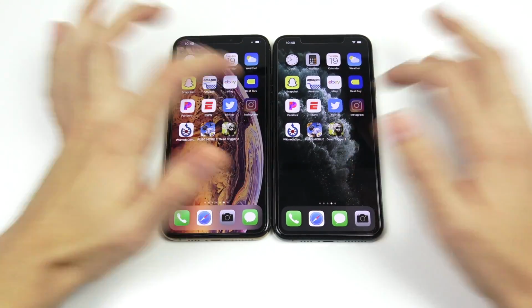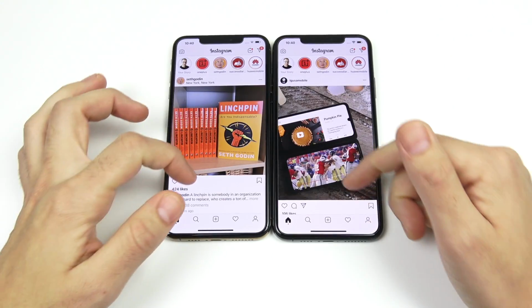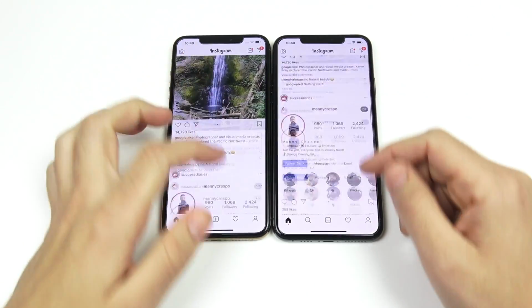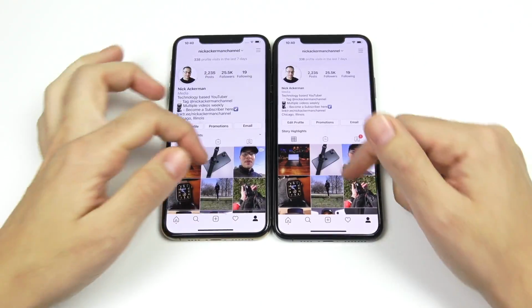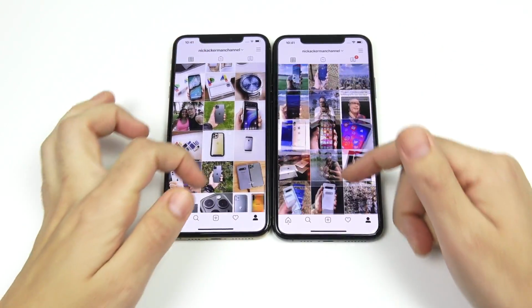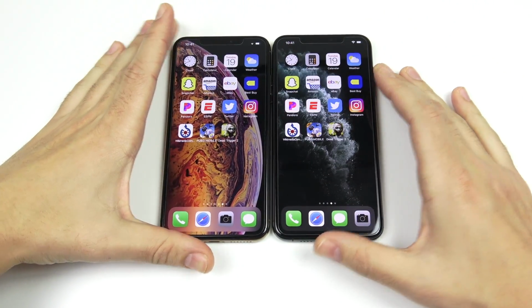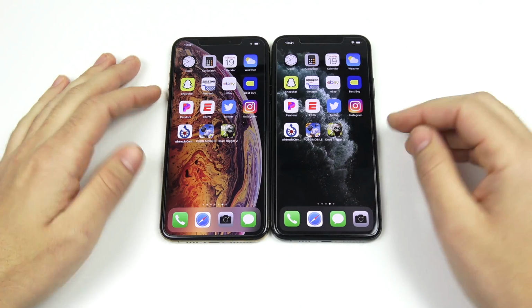Let's go into Instagram and see which one can load up Instagram first. Looks like the XS Max had that feed open first. Go to my page, scrolling through, really no big difference. But what will be a big difference is the type of results you can post to your Instagram page while utilizing the triple camera setup on the 11 Pro Max.